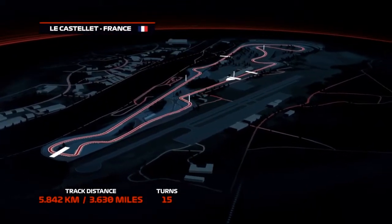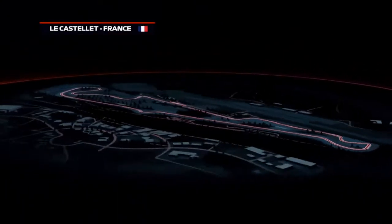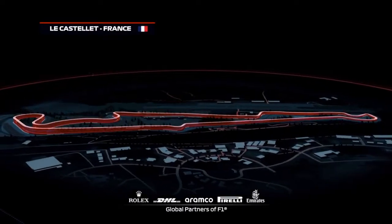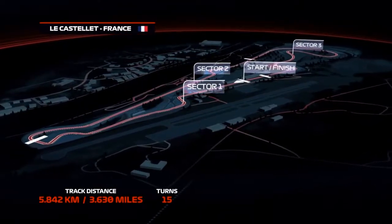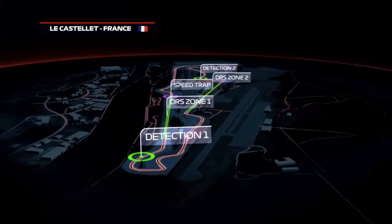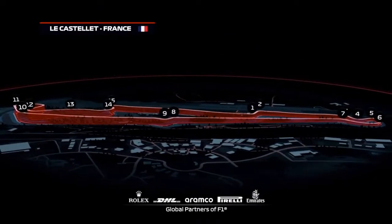A relatively flat circuit here, which some people think is not so exciting, but I think it's going to be a very interesting race. Tire wear, of course, is a huge factor here. Making sure that you can take those tires as long as possible, whatever tires you choose.